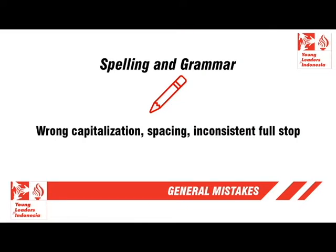Number 1, in terms of spelling and grammar, a lot of participants still misspell some words or they use the wrong grammar. Now this can be avoided, right? Because there is only one way of correct spelling, right? And grammar also has rules around it as well, right?